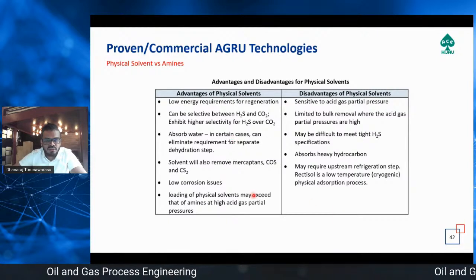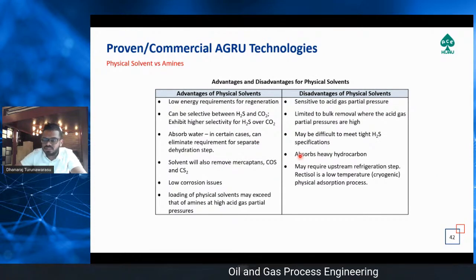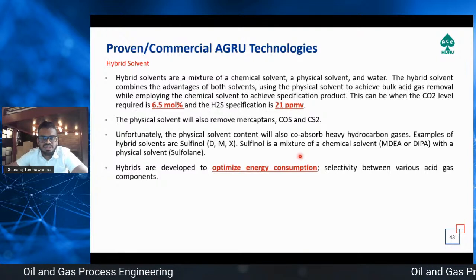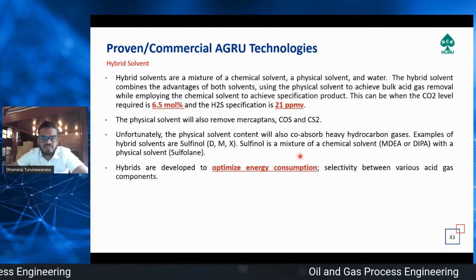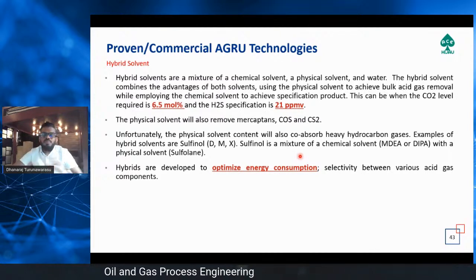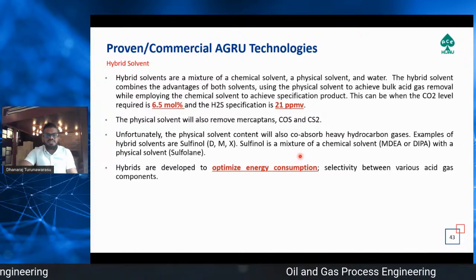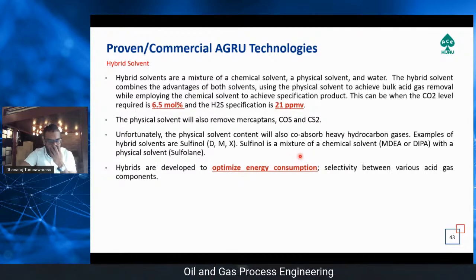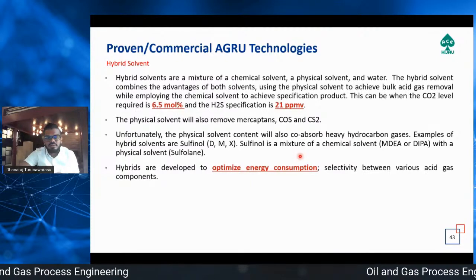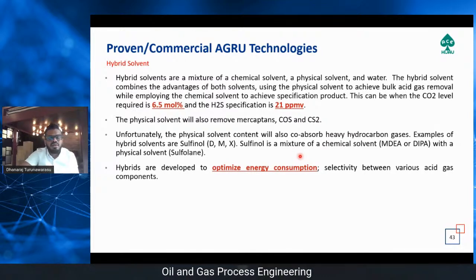I've already mentioned the advantages and disadvantages of physical solvent earlier. So let's proceed with the hybrid solvent. A hybrid solvent is a mixture of both the chemical solvent, your physical solvent, and water. This combination actually complements each other's advantages and disadvantages. For example, chemical solvent has a disadvantage in terms of corrosion issues. Physical solvent doesn't have that, so it complements that.